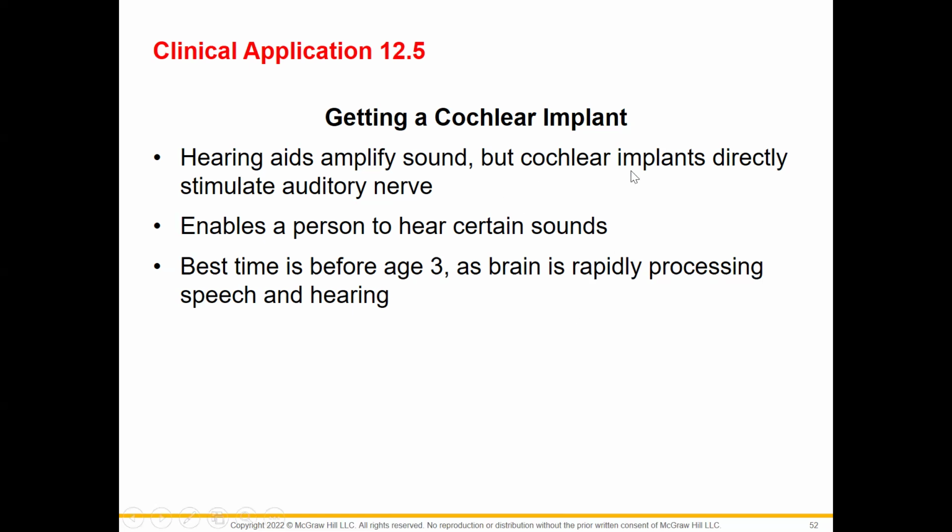A cochlear implant directly stimulates the auditory nerve. So hearing aids are basically just like somebody speaking louder, but it doesn't really change anything other than the volume of the sound, whereas cochlear implants affect the nerve directly. This enables a person to hear certain sounds.